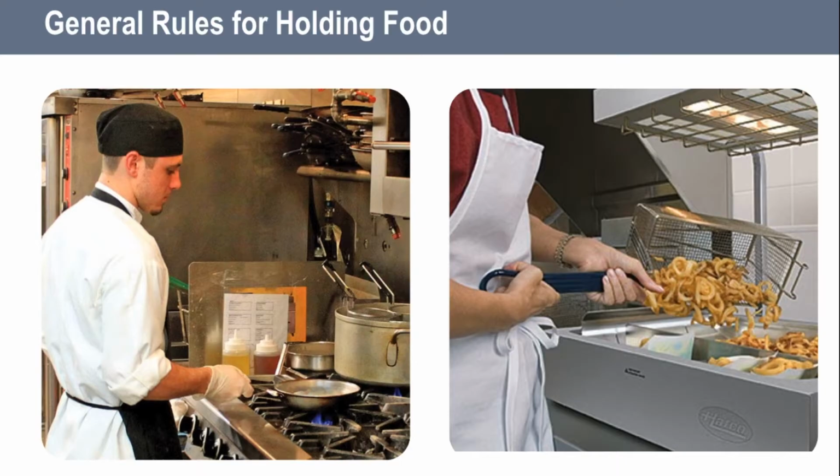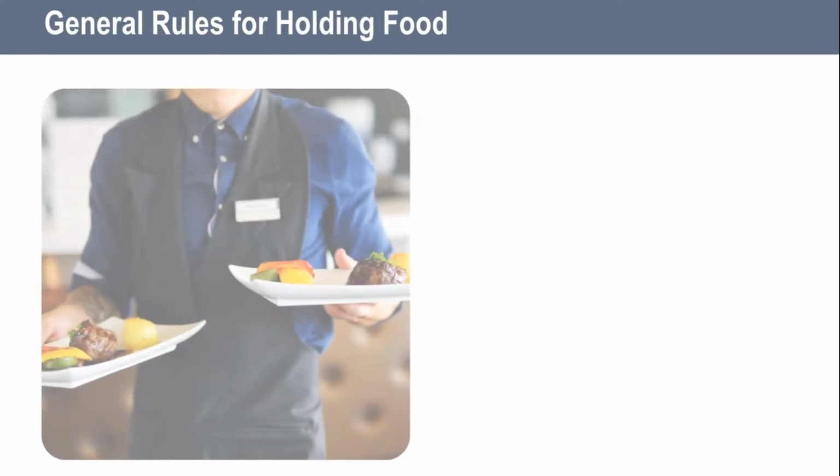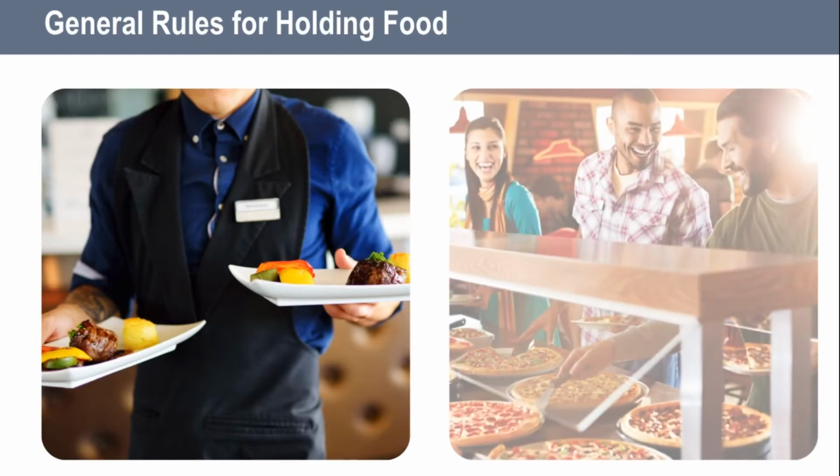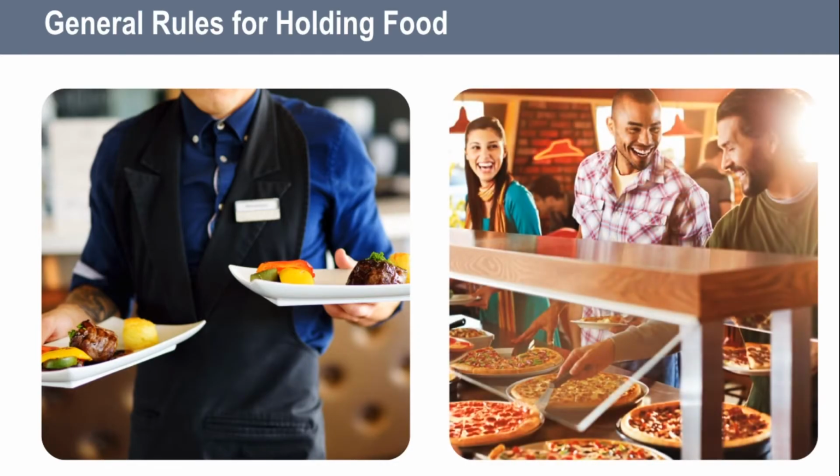There are also two basic ways customers get their food in traditional restaurants. Now, we're not talking about fast food or quick casual restaurants here, but traditional restaurants. Food is either served by waiters or customers serve themselves at self-serve buffets like Golden Corral. Because a self-serve buffet contains food that is either being held hot or held cold, ServSafe refers to these two types of food as hot held or cold held food.